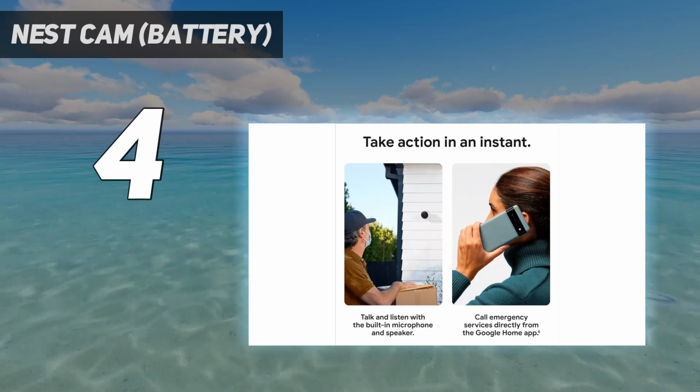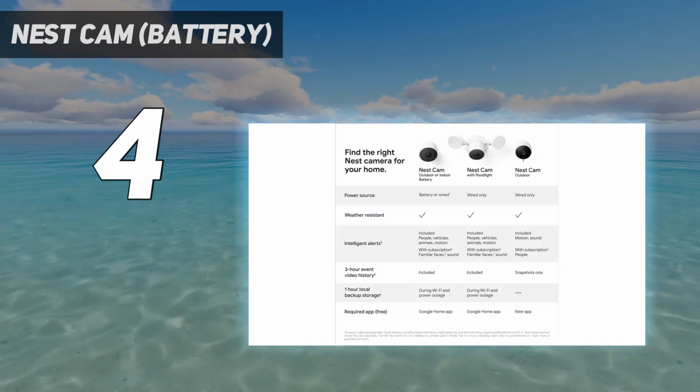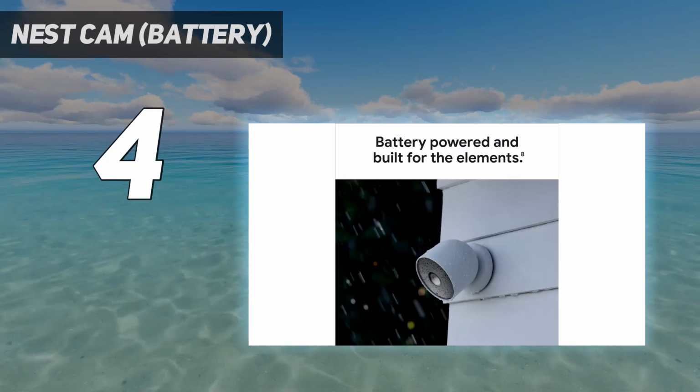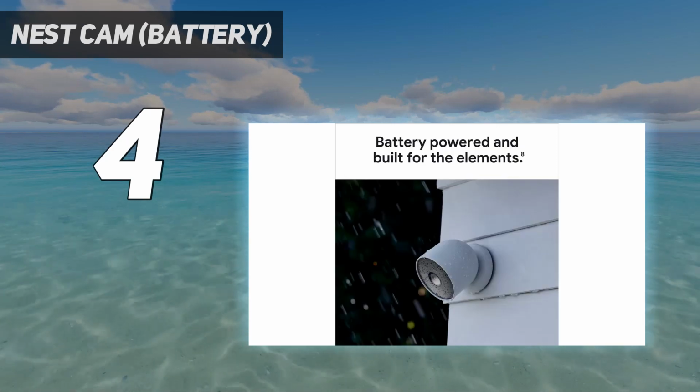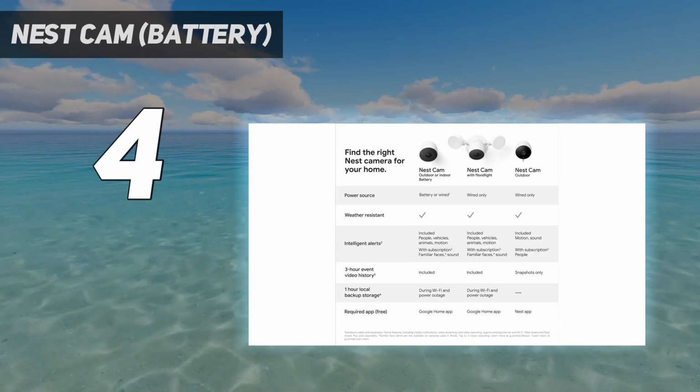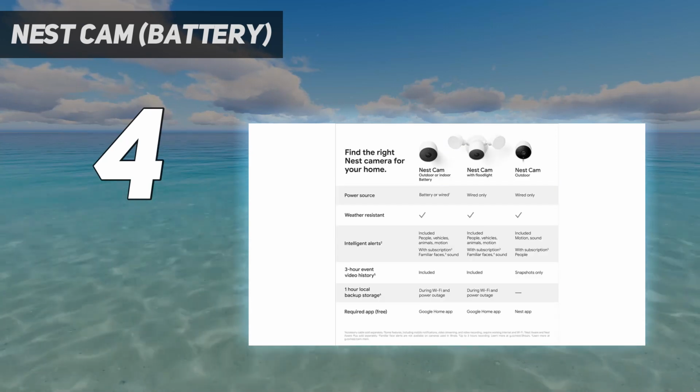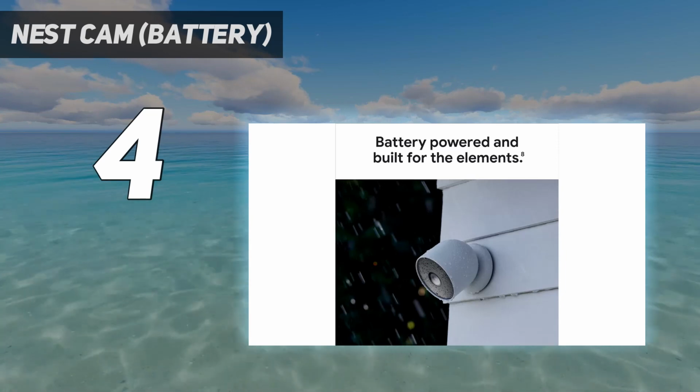The Nest Cam Battery also offers 3 hours of rolling video storage for free, as well as person, vehicle, and animal detection. If you sign up for a Nest Aware subscription, starting at $6 per month, you also get familiar face detection as well as the ability to store up to a month's worth of video.